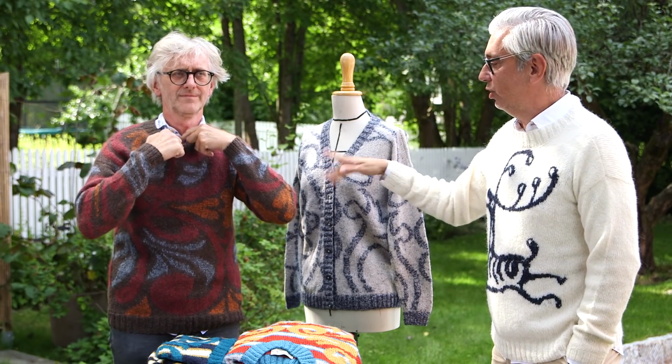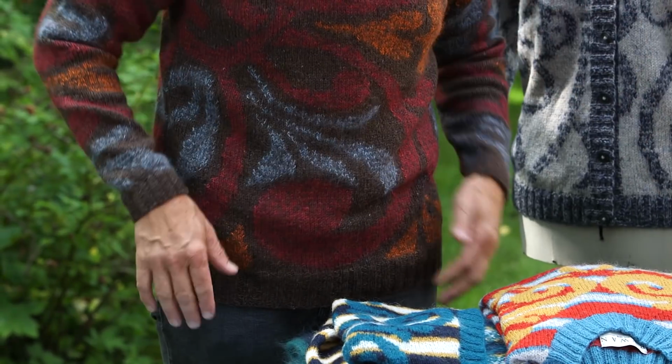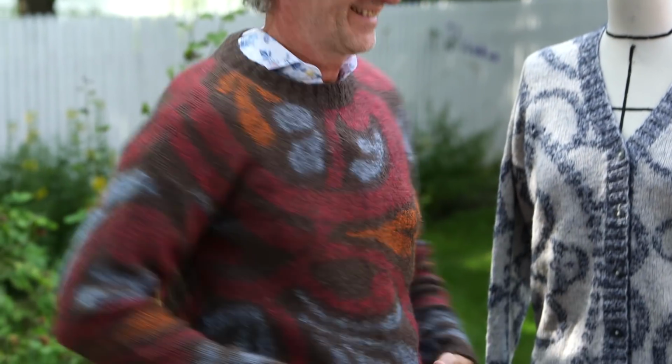Now, this is a woman's size. I let Arne put that one on because he's shorter than me, and this sweater is too short on me because it's a woman's size. Well, I can wear it. But it was a little too small for me, so I'm taller than Arne. So, all acanthus paintings. These are definitely our favorites. I love that on you. I love the colors on you.